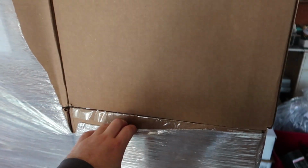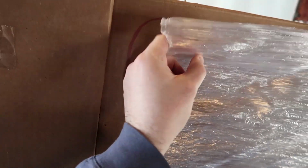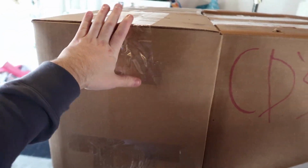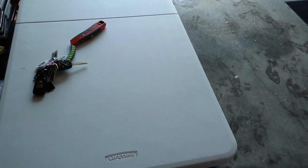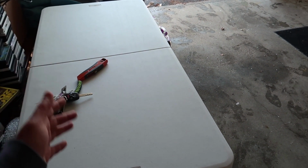Oh my gosh. All right, so I just cut out a small section of plastic wrap. You can see this box says DVDs. The one next to it says CDs. So I guess all CDs are in this box, all DVDs are in this box. I don't know if each one is individually labeled. Maybe on the other side, on the inside here, but we're gonna pull out the DVD box first, see what's in here. I'm just gonna set it down on this table right here. You can see I have a whole bunch of DVDs that I'm still working on from another huge buyout, so it's a lot of work, but let's get to work.